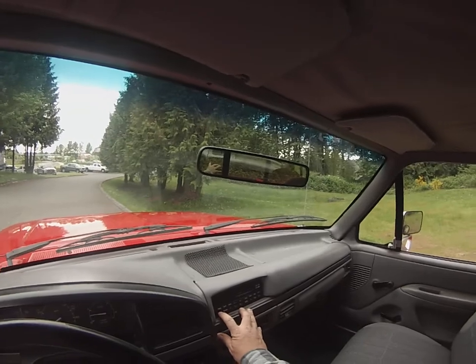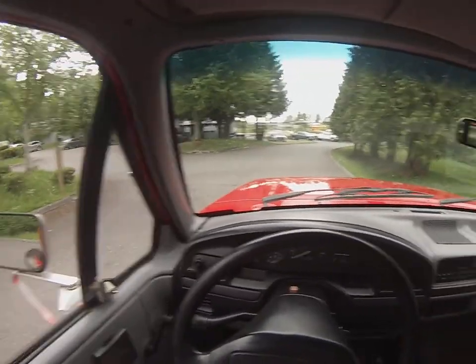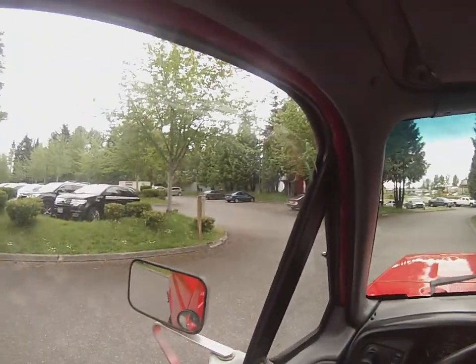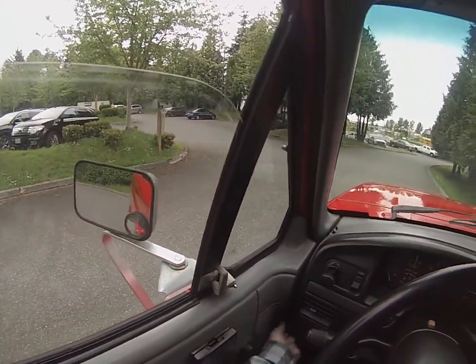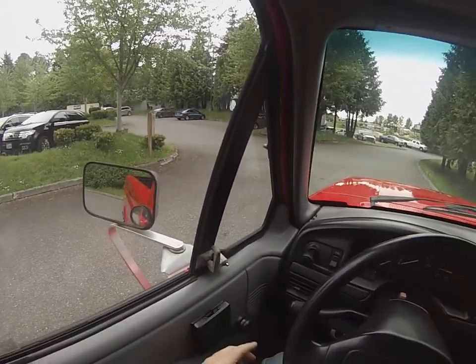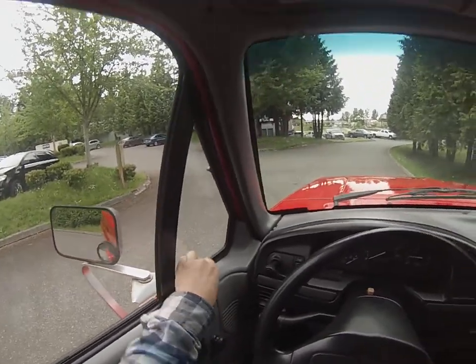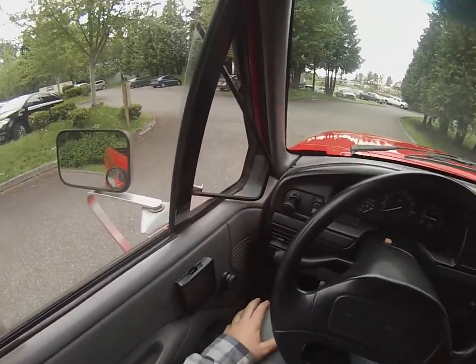Original stereo. Actually, it's really clear and crisp, but it is just a factory tape deck. But you look at the numbers, how crisp those things are. Both windows roll up and down really nice and smooth. It does clear this little cup holder as long as the thing is folded up. Both fly windows are really tight. You can see how tight those are. They're not going to move around.